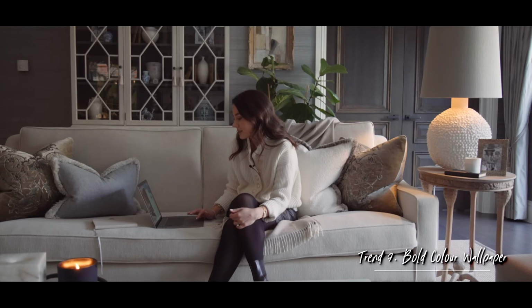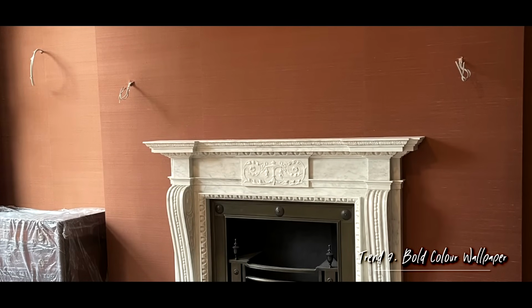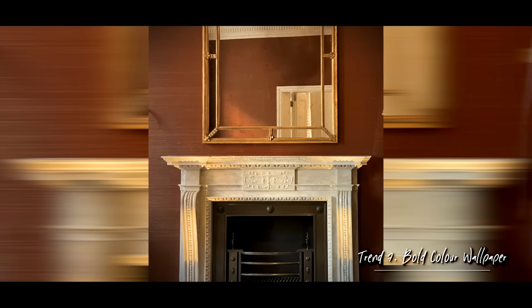This project that is currently under construction, we should be completing hopefully late spring, is the same one that I shared with the wooden floor before. Here we've gone for a slightly bolder, even darker red wallpaper. I would still call this rust.